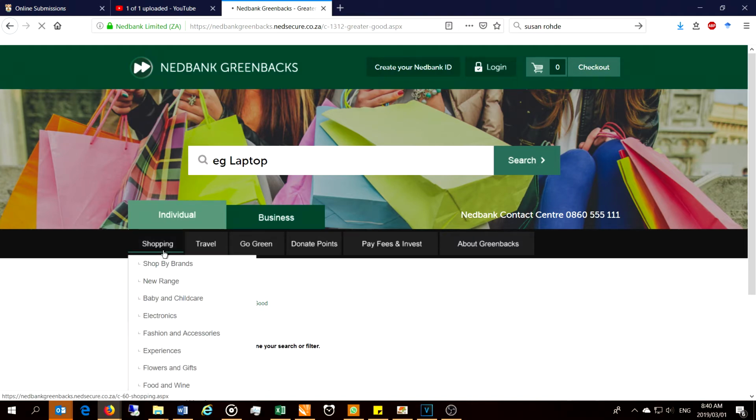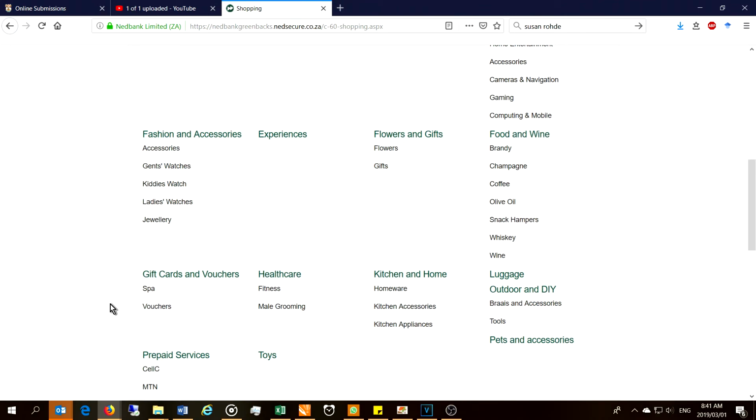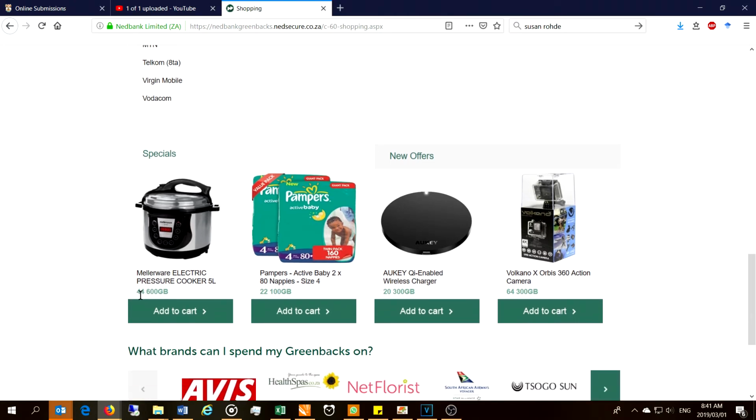All right, so say you want to work out the value of a greenback. Obviously, it costs you a certain amount of rands in order to get a greenback. But if you want to see the purchasing power of that greenback, here we go. Here is a Mellerware pressure cooker, and this pressure cooker is going to cost you 44,600 greenbacks.